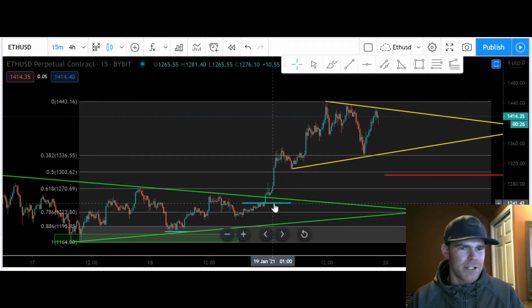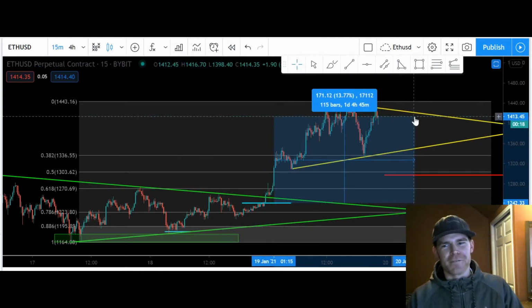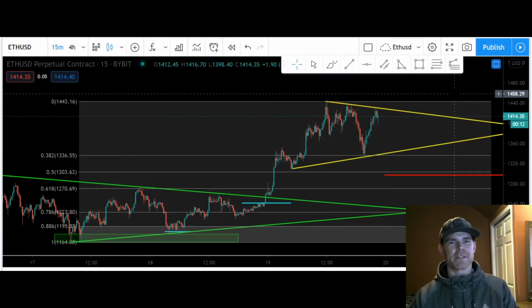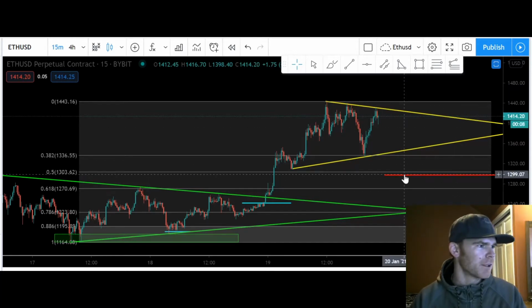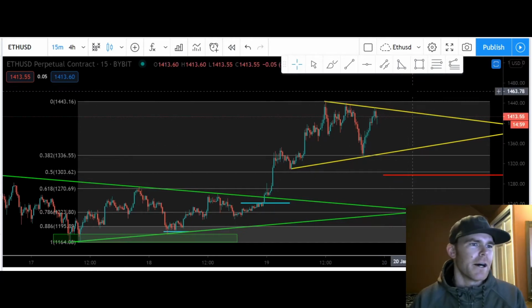My average entry right now is 1242 US dollars. It's a 10x trade, so currently sitting at something close to 140% profit. Absolutely great, just a beautiful trade. I have taken about 2/3 of my position off the table, and for the rest of my position, I have my stop loss just below the 0.5 Fibonacci and just below 1300, somewhere around 1297, I believe it is.